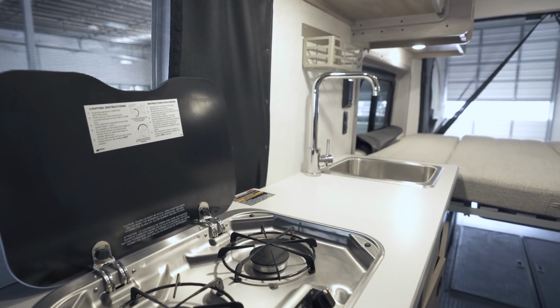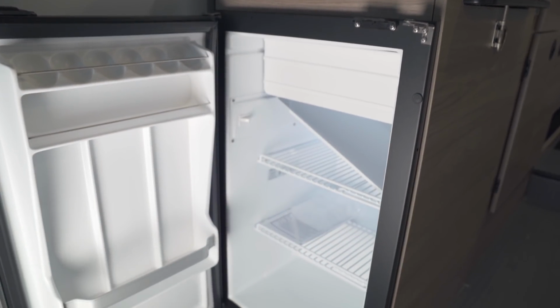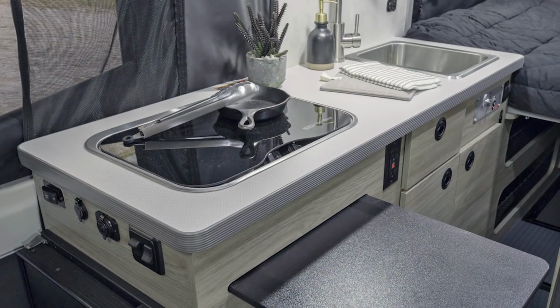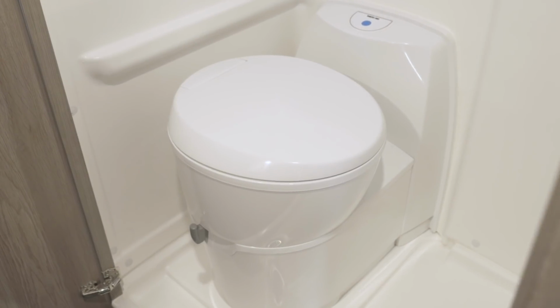The galley has everything you want for all your food prep needs. A stainless steel sink, a 12-volt refrigerator freezer, a two-burner range top with glass cover, and a laminate countertop with a pull-out countertop extension. The bathroom is outfitted with a flexible shower head, shower curtain, mirror, a removable clothes rod, and a swiveling cassette toilet.